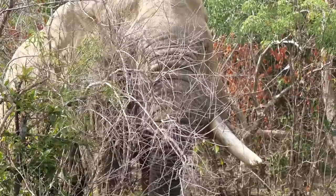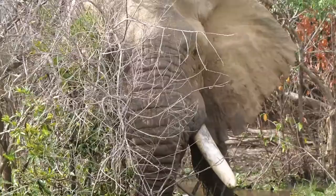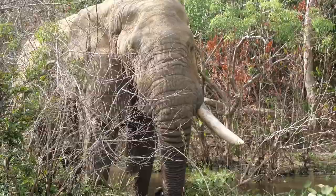Oh my God, this boy is big. Look at him breaking. Look at him at work, guys. He is breaking that tree. He wants to get a good look at us. He's like, I need to see these intruders. Come on, boy. Wow.